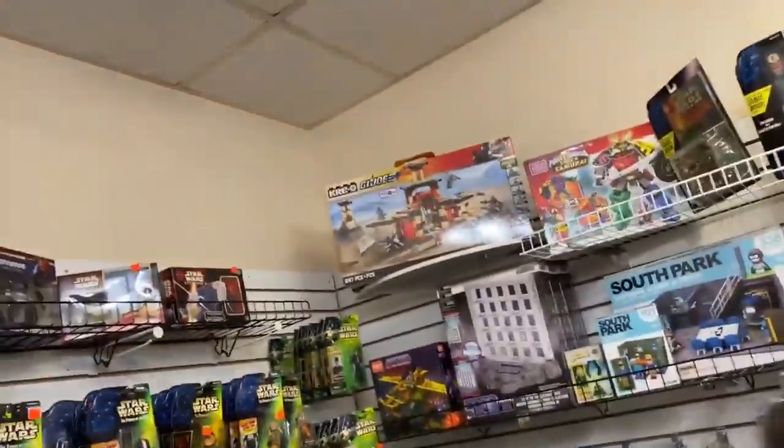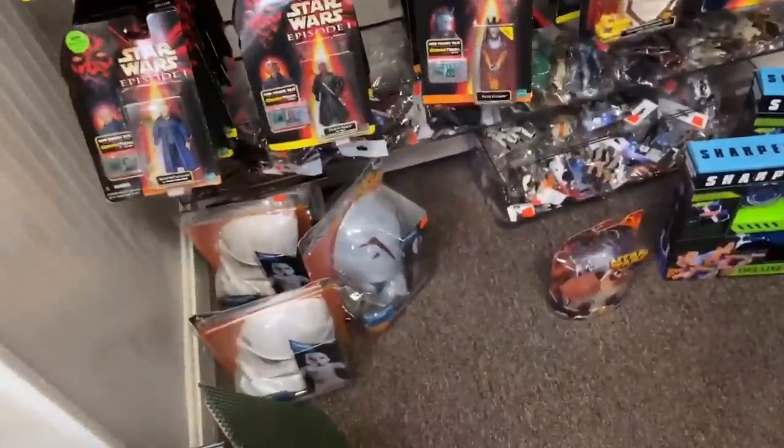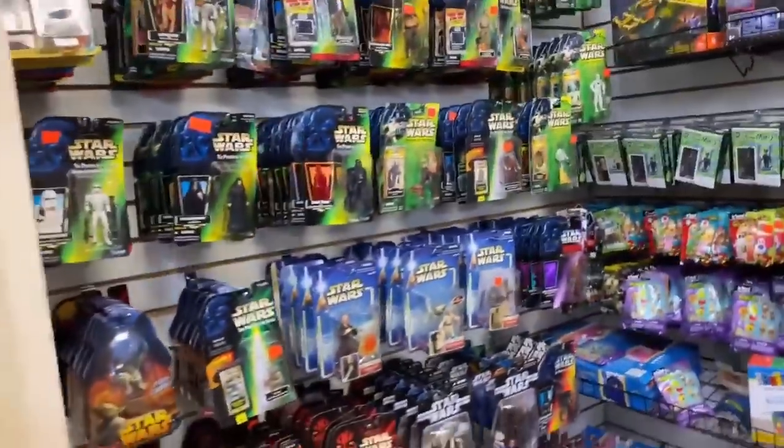Oh no. A lot of Star Wars figures. Some Lego. These are actually kind of cool. Hey, another Yellow Submarine Lego. The Inquisitor mask there, that's kind of cool. We got some classic figures. Hmm, I guess 90s.